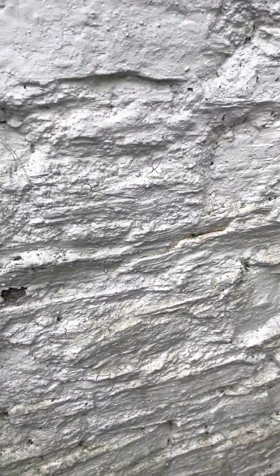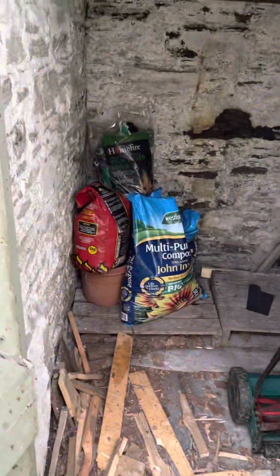And in the corner, obviously that was a shed, come lock store, etc.